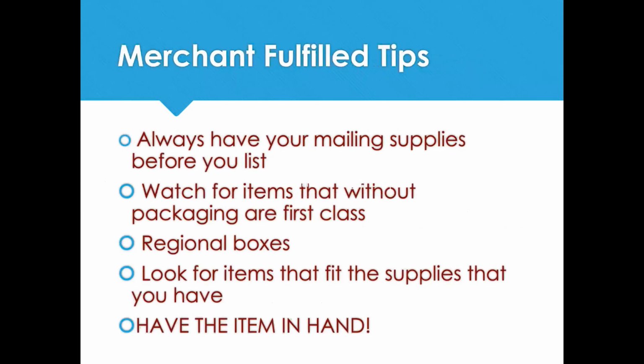And always have your supplies ahead of time. We would actually look for items that fit in certain boxes. So we would say, this Christmas we're going to be merchant fulfilling items, but we're only going to be carrying items that fit in this box, this box, and this box. And it looks silly, but I would carry all 3 boxes into the stores with me. And I would look for items that would fit into those boxes that were profitable because I only wanted to carry a certain number of boxes. So, you can just focus on games, you can just focus on small things, Christmas stocking stuffer kind of things. By having those boxes ahead of time, it's going to help you get those items shipped out in deadline.